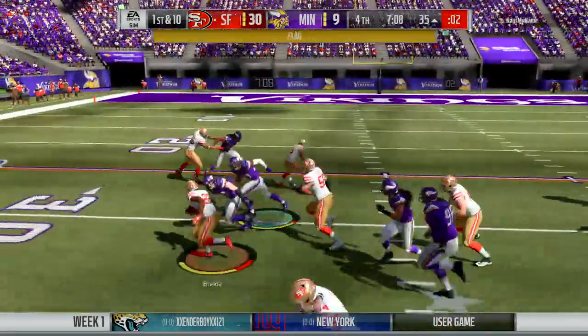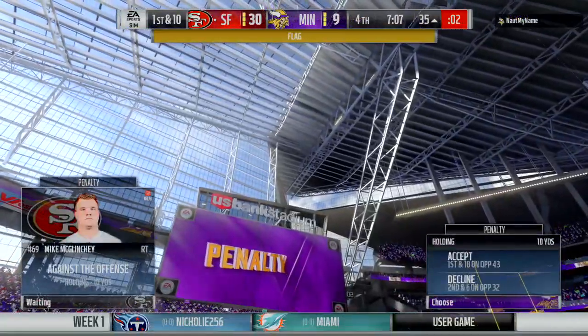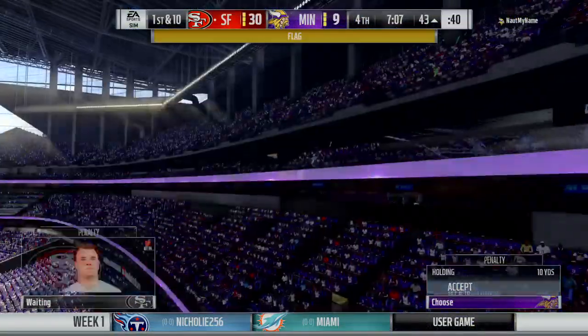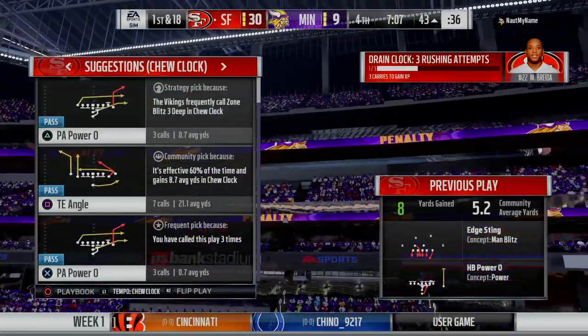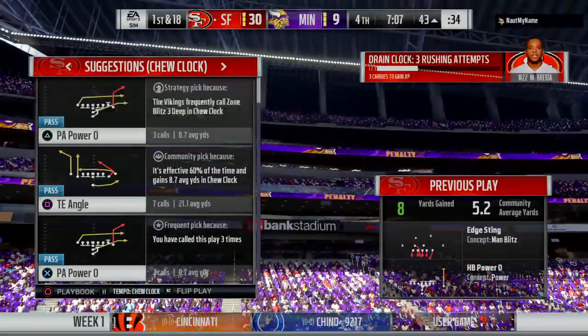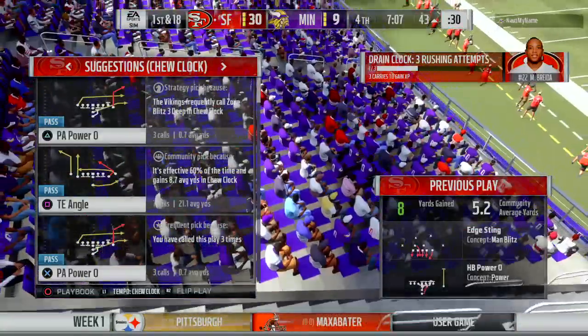Here's Breida. Now a flag comes in from the umpire after a gain of about 4. And this looks like it's going to be holding. That one whistled against the big right tackle. You'd think being able to fire out and block, it'd be a lot easier to not commit a holding penalty. But it's tough to keep those guys right in front, isn't it?